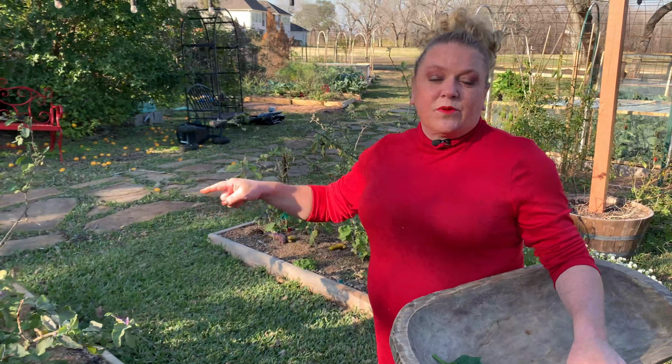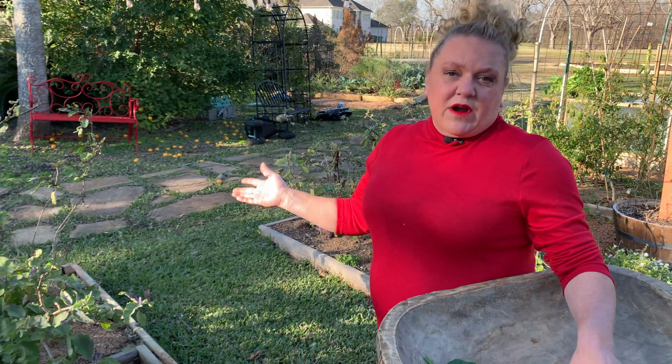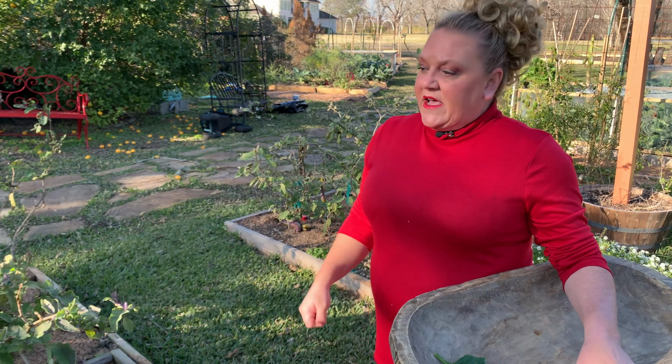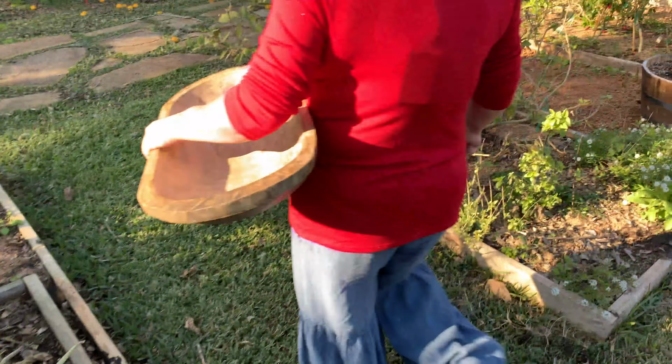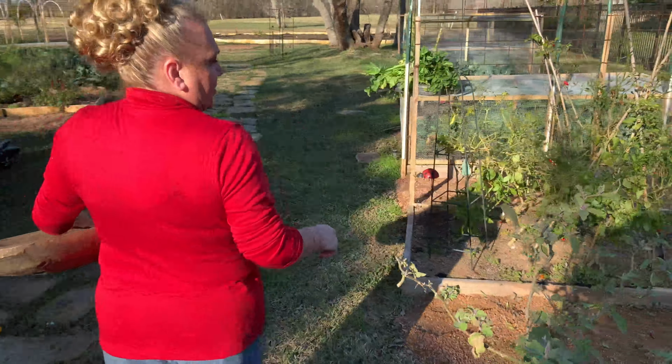These eggplants were really, really productive, and I'm going to try to overwinter them. I'm going to let them stay here, see if they start making blossoms. If they do, great, and if they don't, we'll just start over in a different spot in the garden for this spring and summer. Same thing over here. I just harvested so that I didn't have to bore you guys.